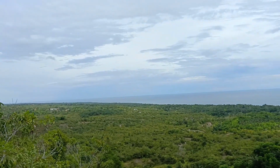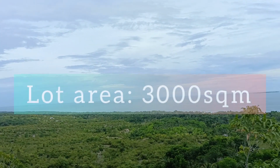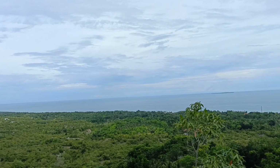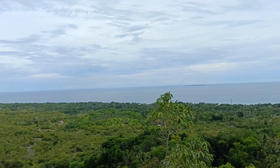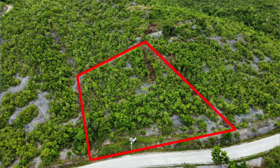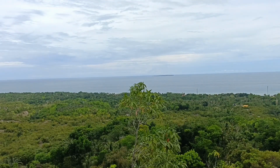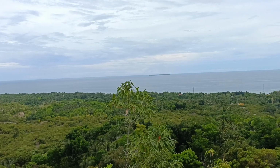By the way, this property has a lot area of 3,000 square meters, and this is a titled property. The seller is still alive. This is a clean title, and you have a good size of the 3,000 square meter lot. So this is the size, guys. Look at that. You have a big frontage. It's along the cemented road that is 64 meters wide, and the terrain is a semi slope, so meaning this is buildable.